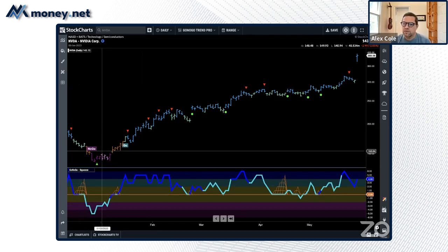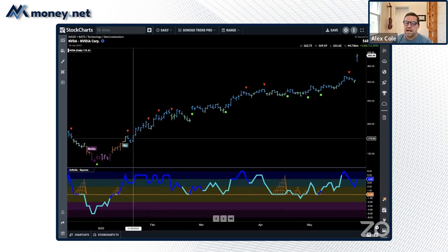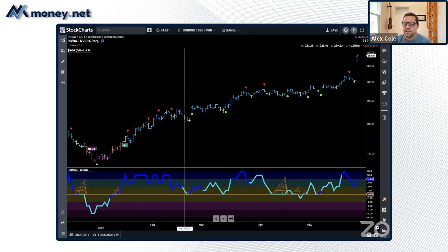So what you're looking for as a trend follower is a trend to be established, which we look to the trend colors for, and then for the oscillator to continue to find support at the zero line. That'll allow you to scale into positions, size up, perhaps participate in something where you maybe missed the beginning.